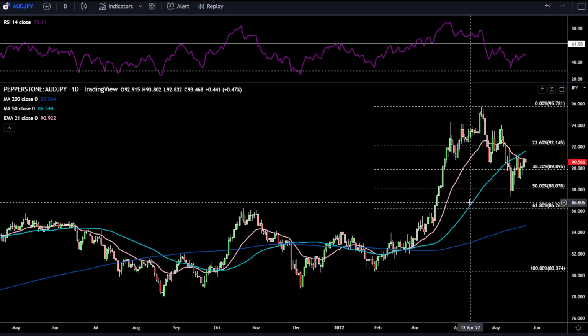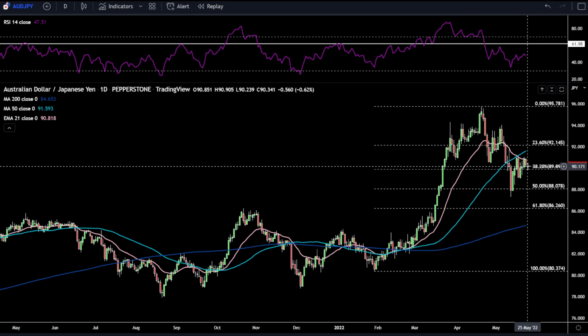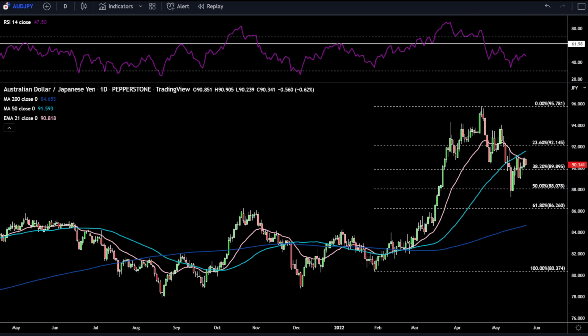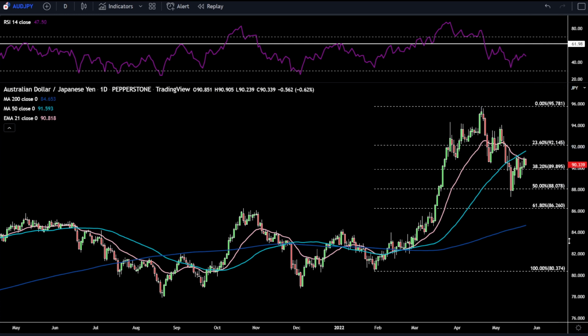Let's look at the key barometer of risk, AUD JPY. And again, like the S&P 500, we can see we've got that red bearish candle. It's not a great read on risk sentiment in general, yet the dollar's still down. But as I said, it's a euro story. So levels I'm watching: the 50-day simple moving average, obviously key, and then back down to 88, around that 50% Fibonacci retracement level.